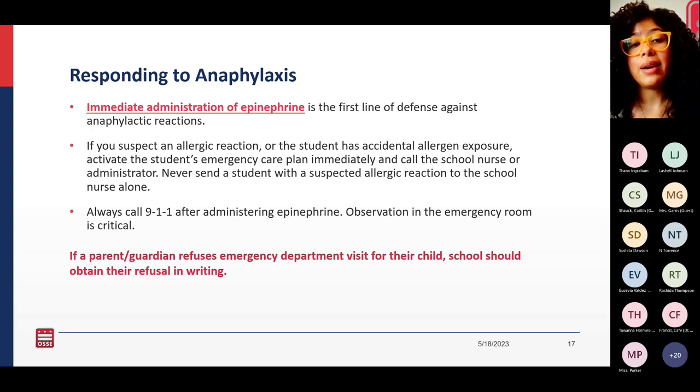If you suspect that someone is having a reaction or the student is accidentally exposed to their allergen, activate the emergency action plan immediately and call the school nurse or the certified administrator. Never send a student with a suspected allergic reaction to the school nurse alone, because standing has been linked to low blood pressure, and this can also result in a fatal reaction. And always call 911 after administering epinephrine.